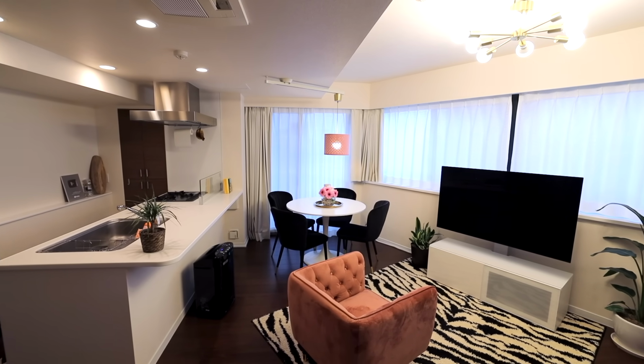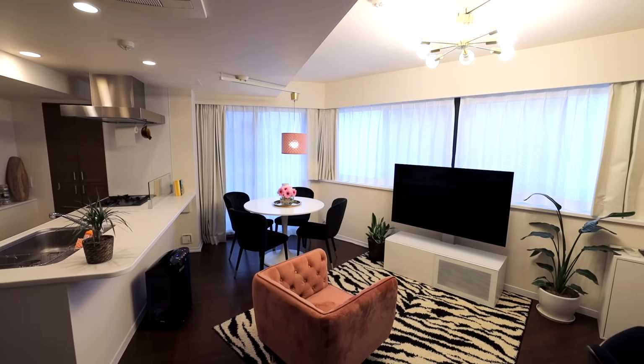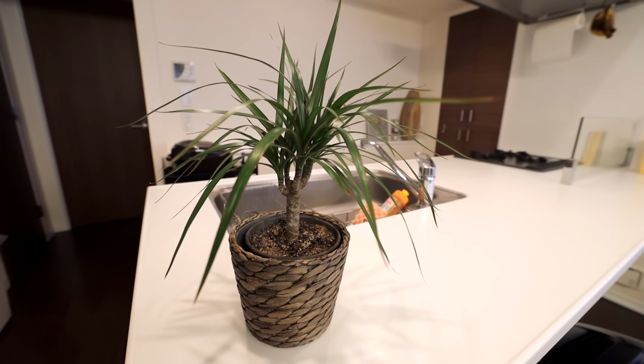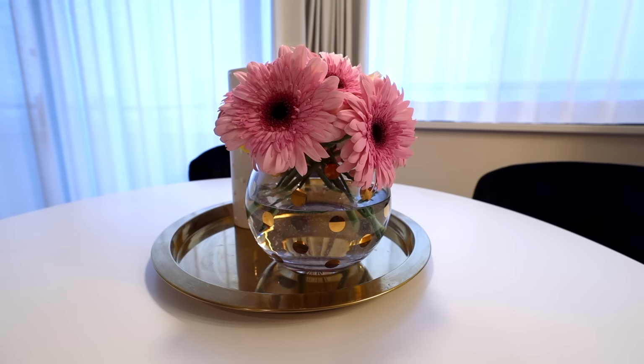And one of the things you'll probably notice first is that the living, dining, and kitchen is all connected into this one space. We wanted to have this island kitchen behind me so that in the future, when we're doing more vlogs on our Tokyo Zebra channel, we'll be able to show you more of what's going on in the kitchen and the living room, without having to go to all of these separate rooms. So we have the main island kitchen there.